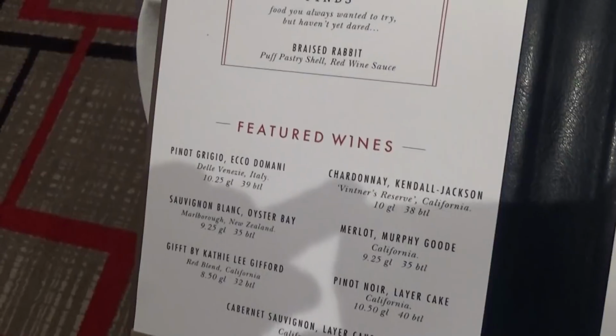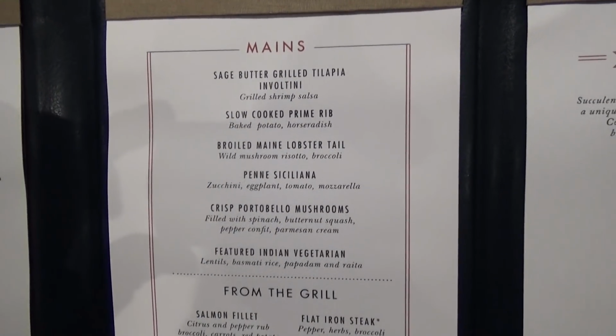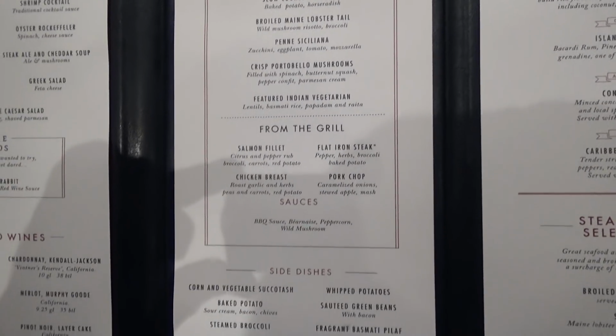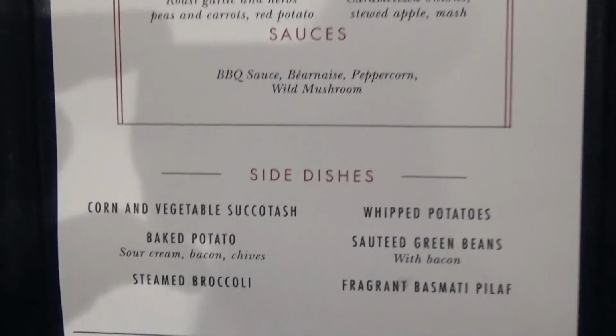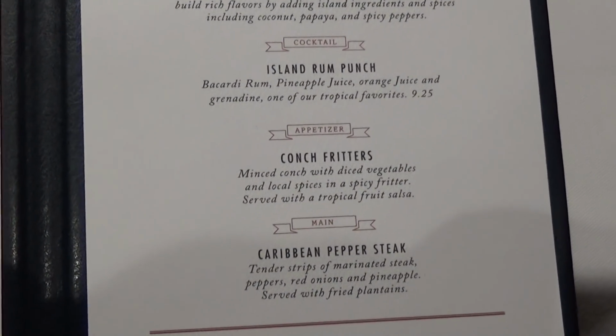Some of the featured wines down here. You've got your main courses over here: prime rib, lobster tail, things like that from the grill. And here's some nice side dishes that change up every night. Those are different than yesterday. And then you get some stuff based on your port of call. So that is the menu.